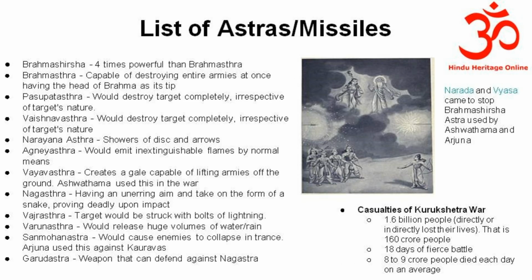Let's take a look at some of the astras or arrows or missiles used in the Kurukshetra war. They are Brahmashirsha, Brahmastra, Pashupatastra, Vaishnavastra, Narayanastra, Agniastra, Vayuastra, Nagastra, Vajrastra, Varunastra, Sammohanastra, Garudastra, etc. The description of these weapons indicates that some kind of an advanced science or technology existed during that period. The weapons include earthly ones as well as highly powerful and futuristic ones.